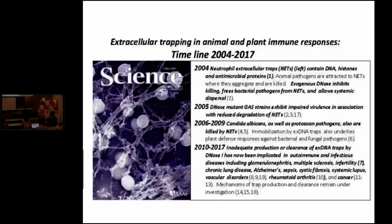Since that time, it's now been implicated in pretty much all aspects of immune and autoimmune responses. For example, lupus: there are mutations in DNase 1, and that's what causes the problem. Very subtle. But we've overlooked this for a long time because we had rules about what DNA was supposed to do, and this didn't fit. And now it's not only infectious diseases, but MS, infertility, Alzheimer's, sepsis, and cystic fibrosis.